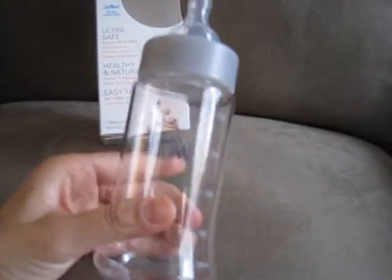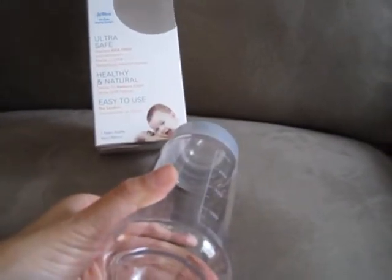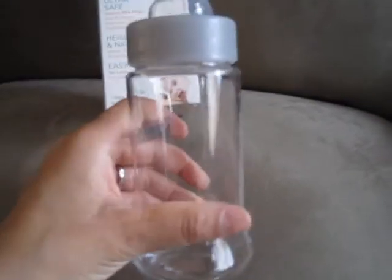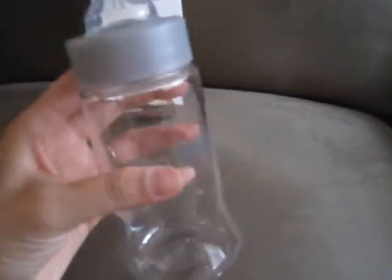I love it because it doesn't have the extra pieces like Born Free or those Dr. Brown bottles. Is that what they're called? Yeah. And it's just extra cleaning, and I don't like that.